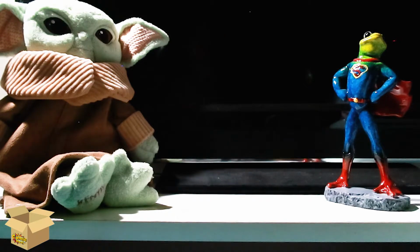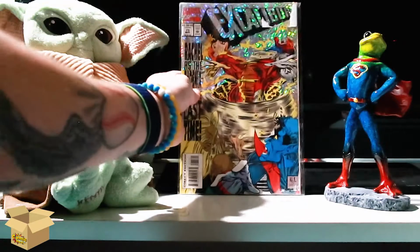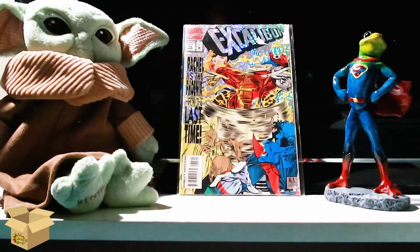And we're doing first all the stuff that I picked up that's not new. So next we pick up Excalibur, the deluxe foil edition, number 75. It's going to be the last time Rachel's the Phoenix.